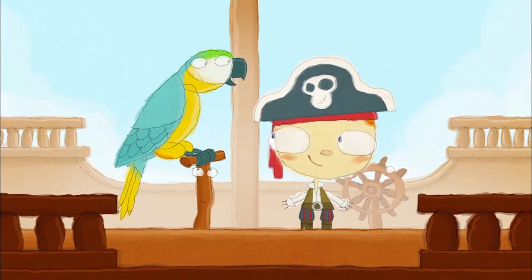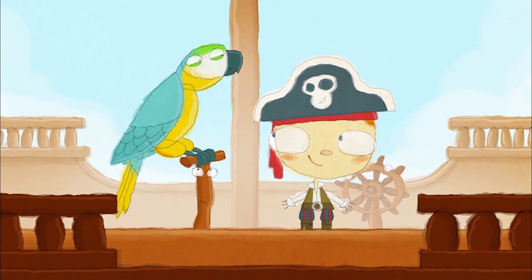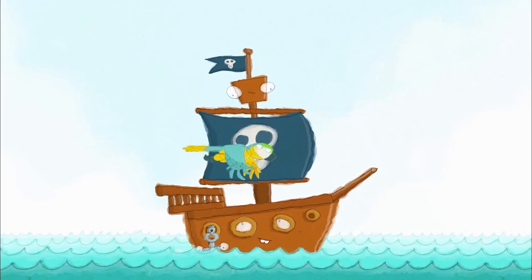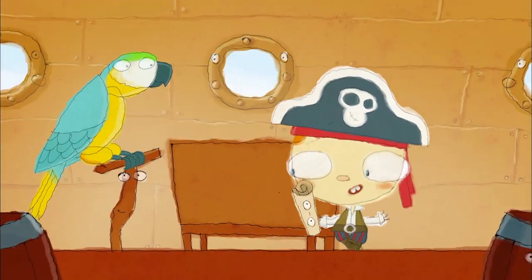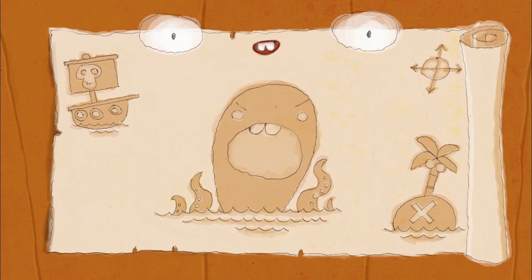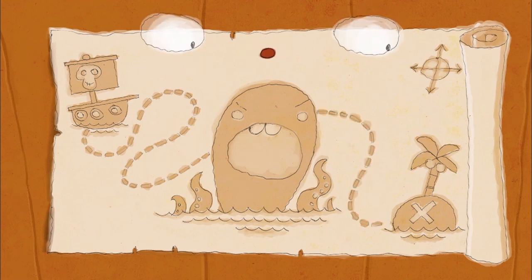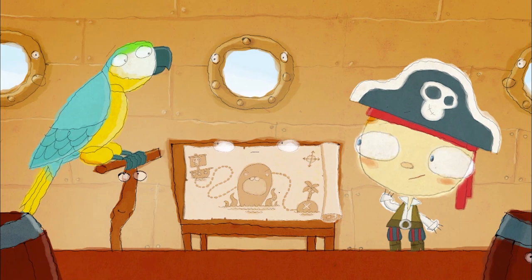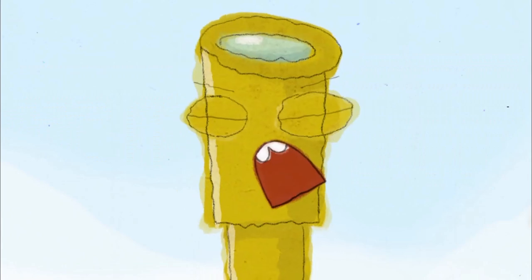We should probably check the treasure map now we've set sail. We don't want to bump into any giant, scary sea monsters. Good thinking, Parrot. Right then, which way to find the treasure? Well, as you can see, Captain, we are here. And we need to make our way along here, past the giant, scary sea monster, and straight on to the desert island. What was that you said, treasure map? You mumbled something. It kind of sounded like... Giant scary sea monster, straight ahead!